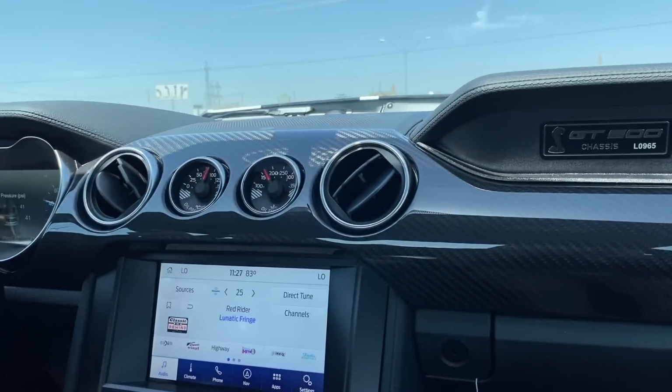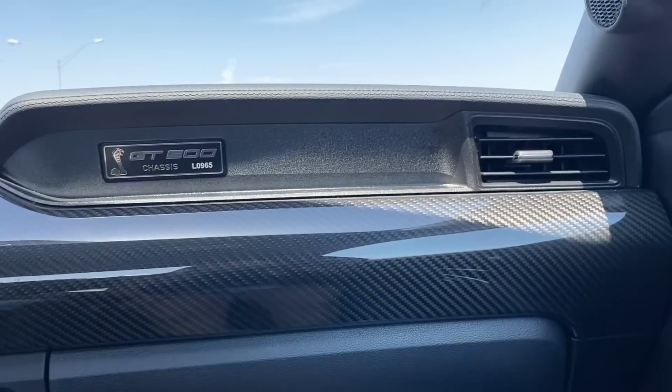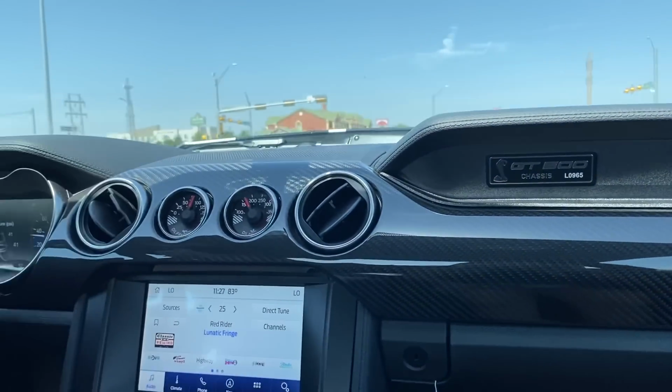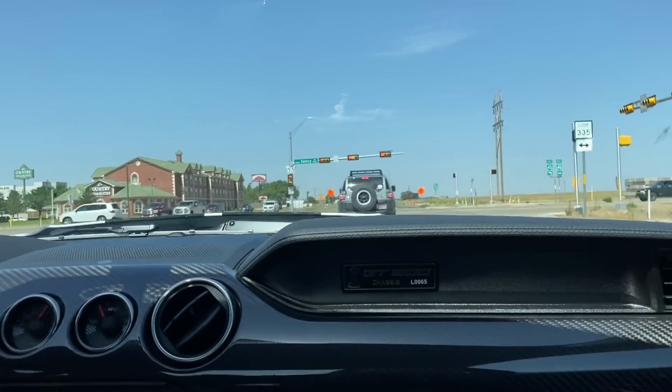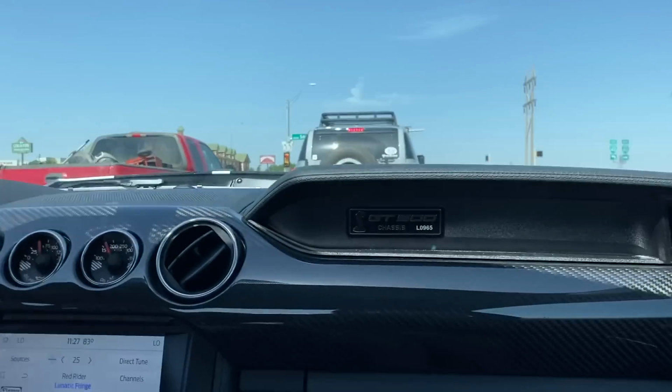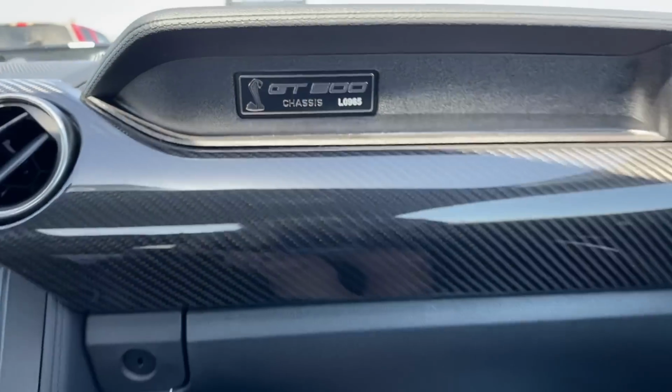This is an option. If you get these, they're manual. They're not power, and they don't have heated and cooled seats. But this is more for the track version. So he's got the carbon fiber on the inside. It's not a carbon fiber track pack, but it does have carbon fiber on the inside. It's got the racing stripes. We'll show you guys the outside here in a second. But it's also iconic silver, so it matches my truck, which is sweet. I do love that it says GT500 in the seats.